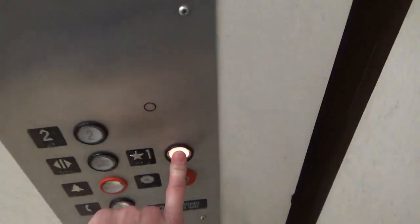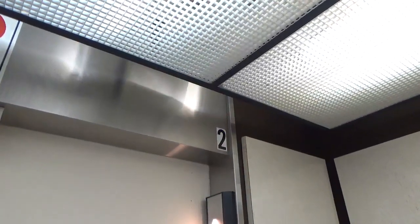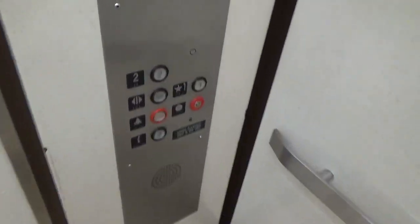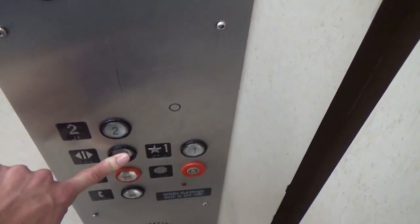Someone called it. Your basic JCPenney elevator. Again, this is a Montgomery. Car number 2. Coming in? Yeah.